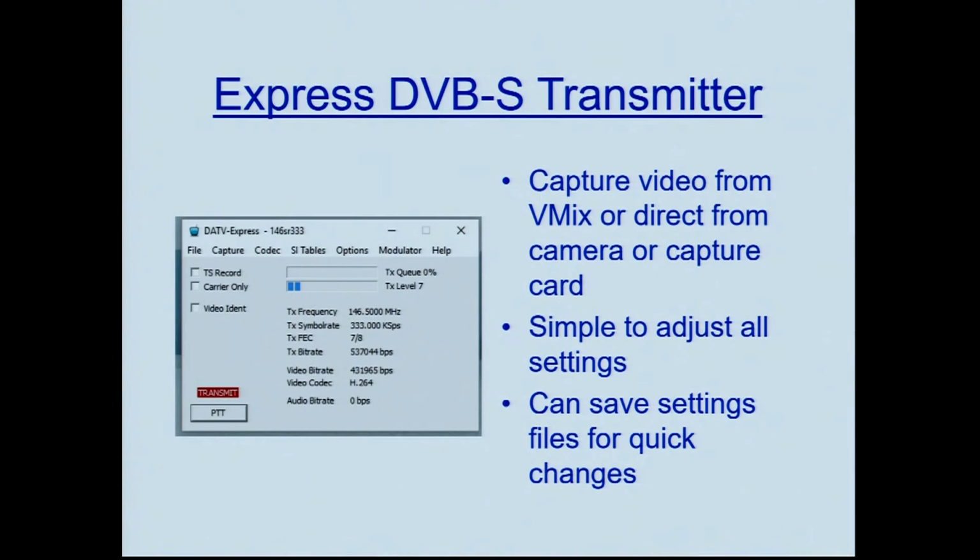This is the control program for DATV Express. And again, it's a very simple program. You can set frequency, symbol rate, FEC, etc. And it's possible to have preset configurations saved as a file so that you can change frequency or symbol rate very easily. And the output from the board is variable in, I think, 47 steps. So you can get the drive level for your amplifier set very easily with this.